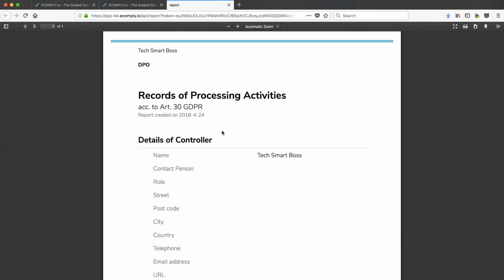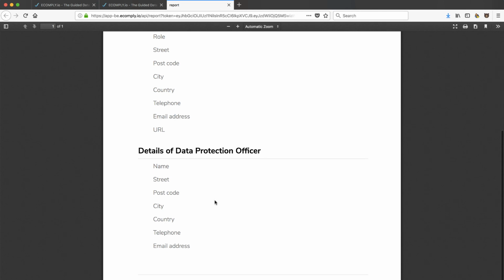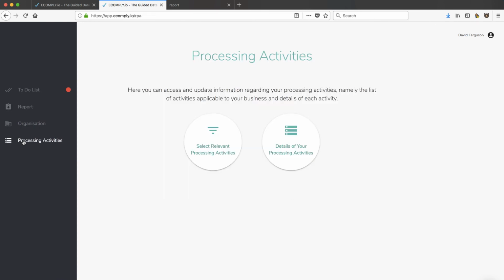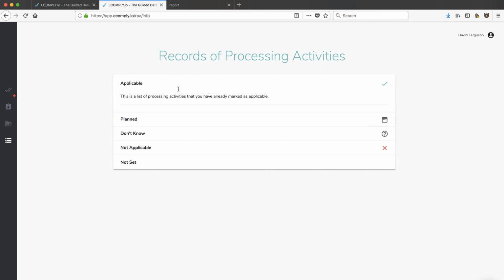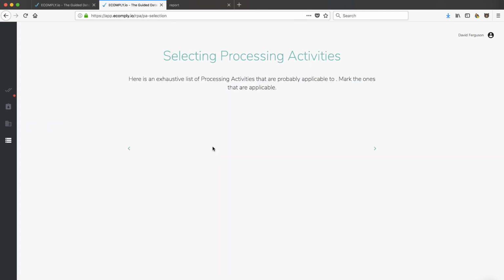I'm going to download it. All right, so I guess once you fill out all that information, it's going to give you this report here that's going to detail your controller, your data protection officer, and I guess anything else that you put into there. And let's see what this processing activity section is. I guess this is going to let you know that as you go through that checklist, looks like some things are going to be marked as applicable to you, and then you can kind of take a look at how you're doing in terms of processing those applicable ideas there.